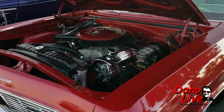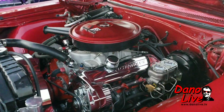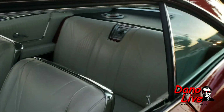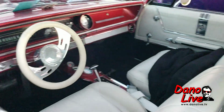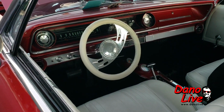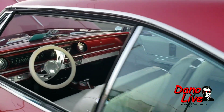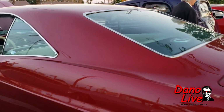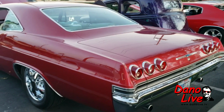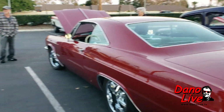Oh, yeah. Well, this is nice, huh? Got a white interior, rear seat speaker, console, clock, tach, gauges down on the console. Yeah, I like 65s. That's pretty nice.